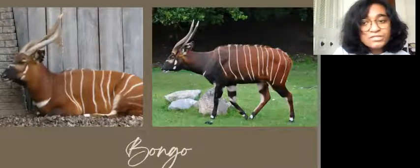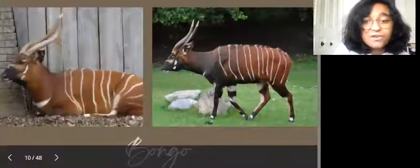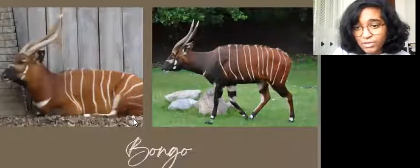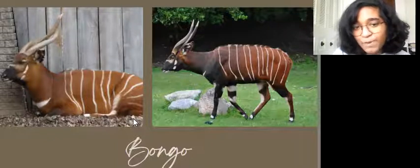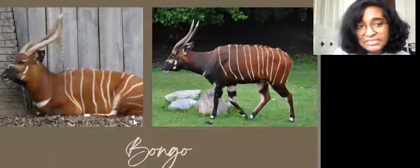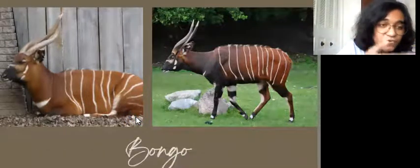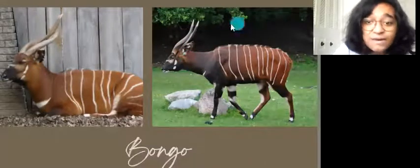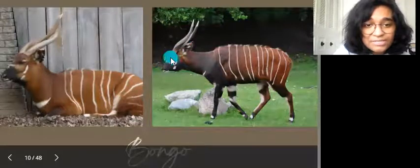A bongo is a herbivorous, mostly nocturnal forest ungulate. So they are nocturnal animals. They are characterized by a striking reddish brown coat, black and white markings, white yellow stripes, and long, slightly spiraled horns. They are the only tragelaphine in which both sexes have horns. So both female and male have horns, small, slightly spiraled horns. They are characterized by their reddish brown coat, white yellow stripes, and long spiraled horns.